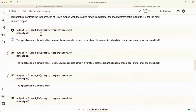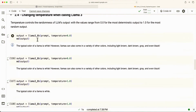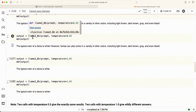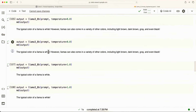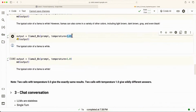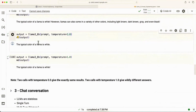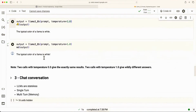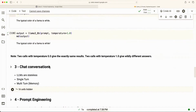So here, a quick run, temperature set to 0. Again, this is the color of llama prompt. It comes back to say, hey, llama is white. And you run it with Llama 3 8B, it is pretty consistent. Here you can see that it is the same response that you're getting back from the model. Now, if you increase the temperature to 1.0, you can see the response has changed. The typical color of llama is white. And as you keep on trying it, you get different kinds of responses. With temperature 0, you get the exact same results, but as soon as you set it to 1.0, you start getting different answers.